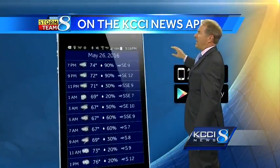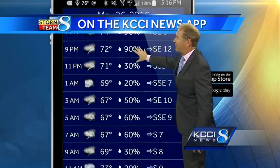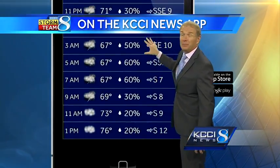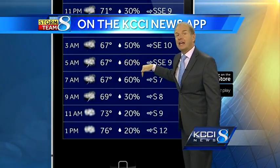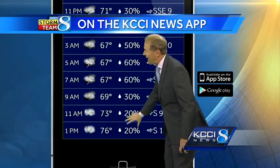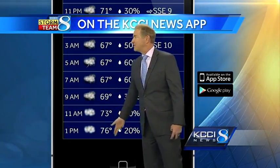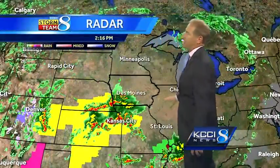Here's your KCCI News app. We'll kind of hone in on the precipitation chances. You can see that from 7 to 9 o'clock, I think there'll be a break, and then we may get another round of rain in early morning on Friday. And then after that, most of Friday looks to be dry until later in the day. 9 a.m. temperature 69, 1 p.m. temperature 76 degrees.